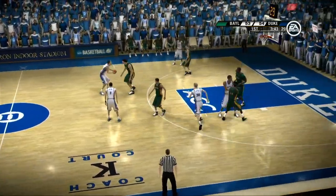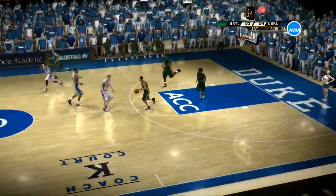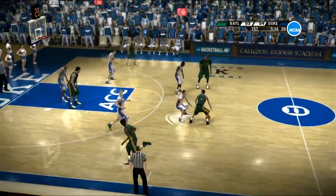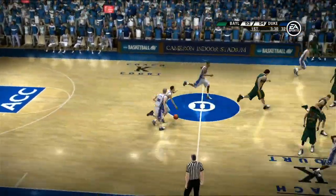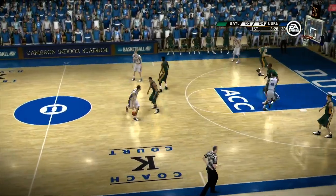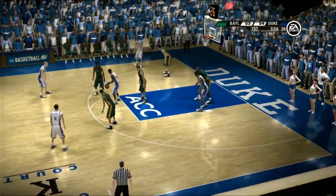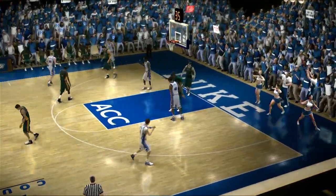Looking for a good shot. Takes the pass in the paint. Leaning in, trying to draw contact. Boy, terrible execution on offense. On the outside. He makes a good move using the pro hop and draws the foul.